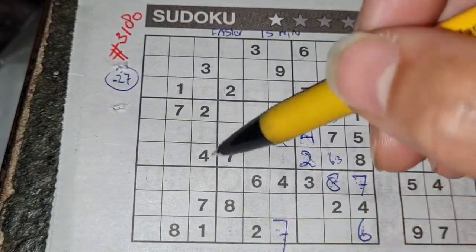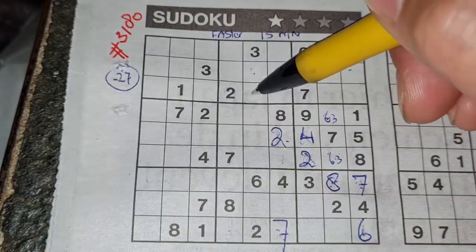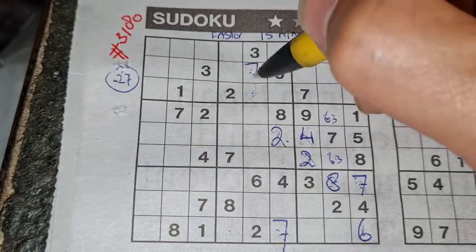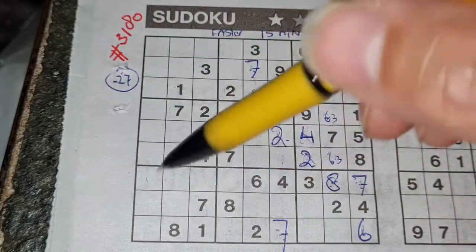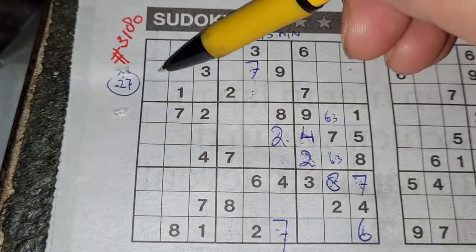7 in this column, 7 in that column. So in the column between, the middle column, the only two places for the 7 should be here or there. We see there 7, no 7 there, so 7 should be here. 7 in the third column, 7 in the second column. So in the first column, the only three places for the 7 should be here, or there.